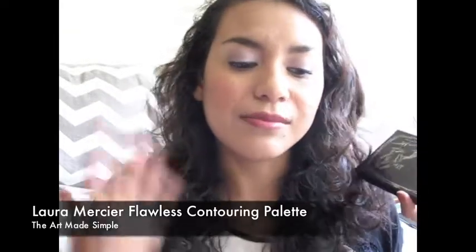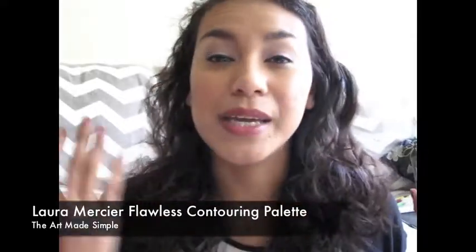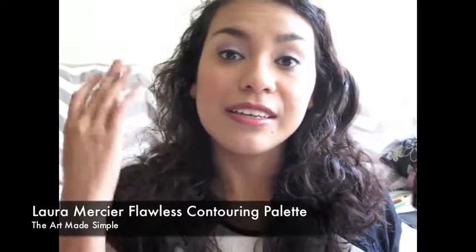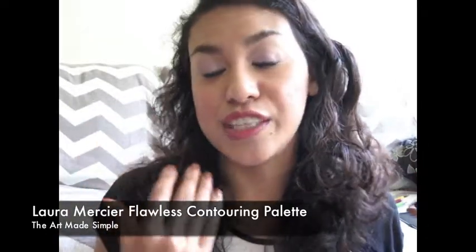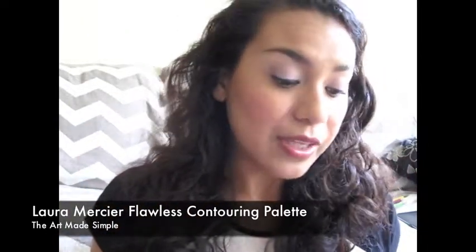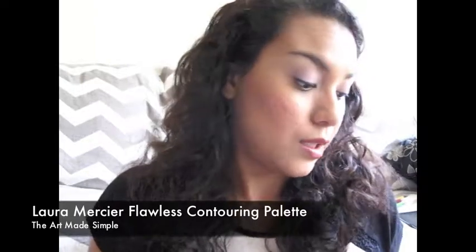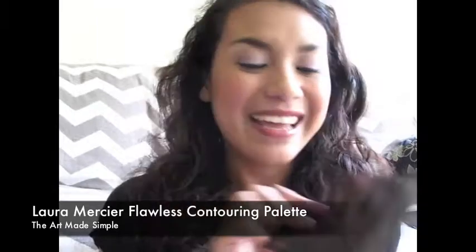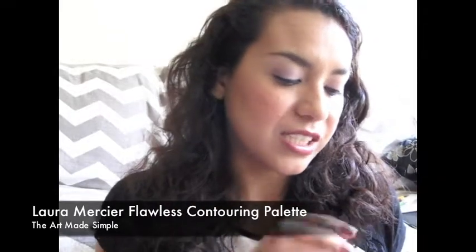I think someone who is probably not into makeup can't tell that I've been contouring, but it still gives me more definition in my face. And so I've really been loving it. So now I am all about the contouring, I guess, thanks to this palette. And this is a good palette for many different skin tones, I feel.